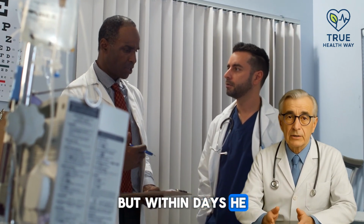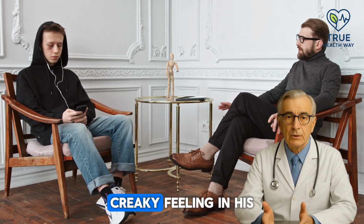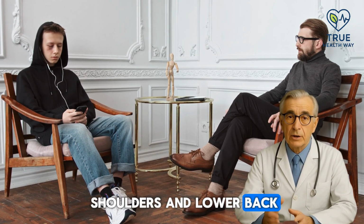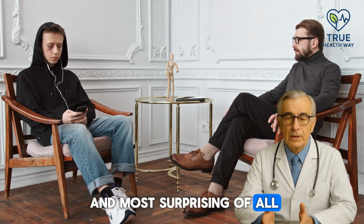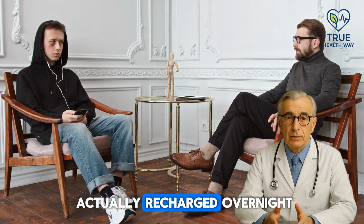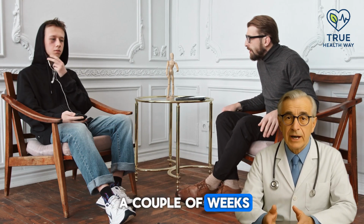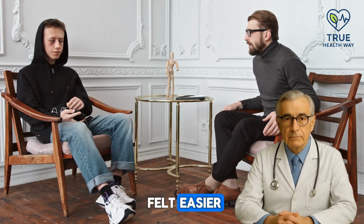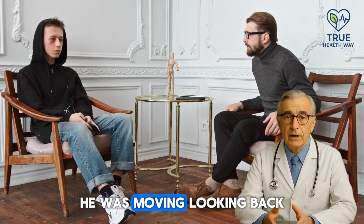But within days, he noticed the difference. He wasn't waking up with that tight, creaky feeling in his shoulders and lower back. His sleep felt deeper. And most surprising of all, he had more energy throughout the day, like his body had actually recharged overnight, not just rested. After a couple of weeks, even his morning walks felt easier. His posture improved. He wasn't dragging, he was moving.